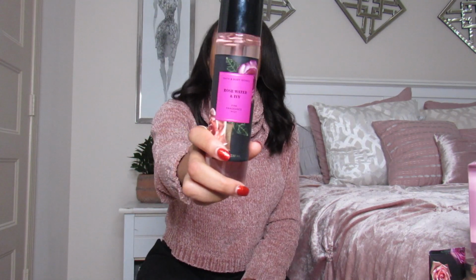And then I just got the body mist. Same line, same fragrance, and same scent. It smells really good. I just really love this whole rosy, vanilla-y smell thing that I got going on. It smells really good. So I really like all the products that I got so far.